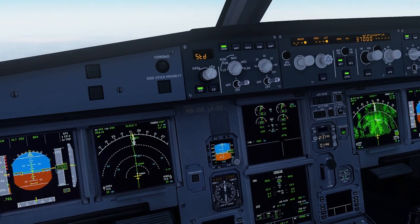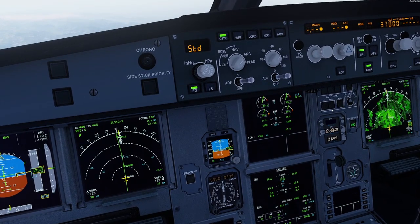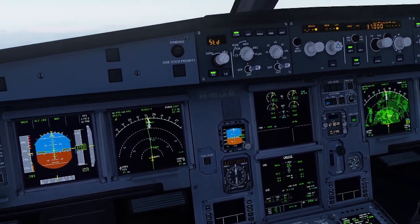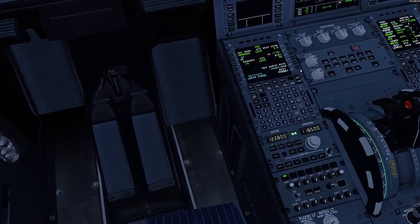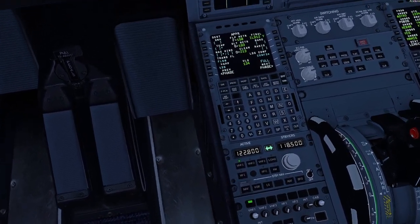I need to check where this flight actually parked. Okay, so it parked on stand 68, which means we want to vacate quite early on. We'll use auto brake low still, that'll be alright. And then we'll come down here and we'll get the performance plugged in.